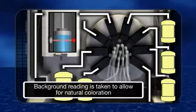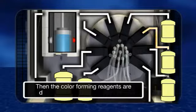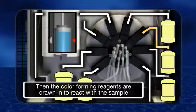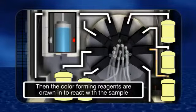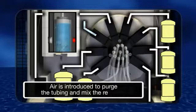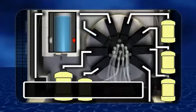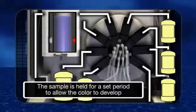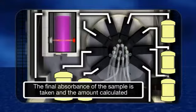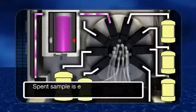An LED and detector measure the passage of light through the solution before and after the colorimetric reaction takes place in order to compensate for background color and turbidity. These measurements are compared against the calibrated values to calculate the concentration of the sample being measured.